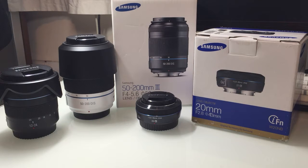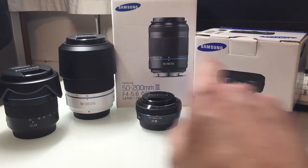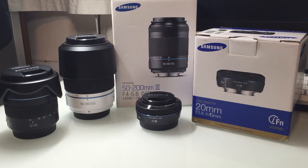and let it get used, because to be honest with you, all this equipment here has not been used a lot anyway. I just bought it because I thought what a great setup, and unfortunately ended up changing direction. But that doesn't mean that this is bad at all. In fact, it punches so far above its weight, this Samsung NX system.